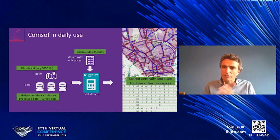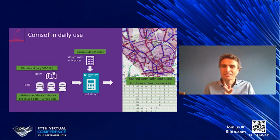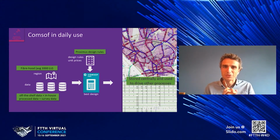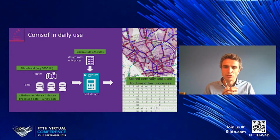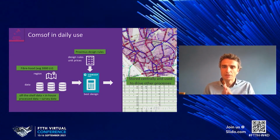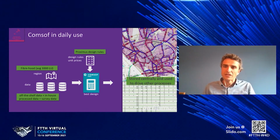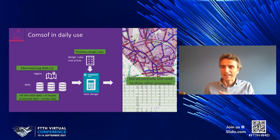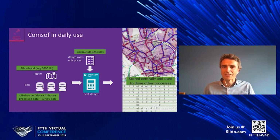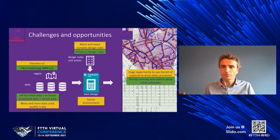On this slide, I have already touched on it a bit. So we have what we call fiber hoods, which are the neighborhoods which we are going to bring fiber to. We have all the off-the-shelf data. We bring that together with our design rules. And then on top, we see the kind of drawings, which are the optimal solutions. And then we have all this Excel-based data coming along with it, which we can process.